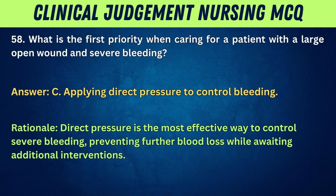Answer. C. Applying direct pressure to control bleeding. Rationale. Direct pressure is the most effective way to control severe bleeding, preventing further blood loss while awaiting additional interventions.